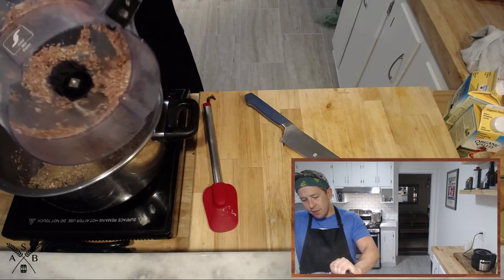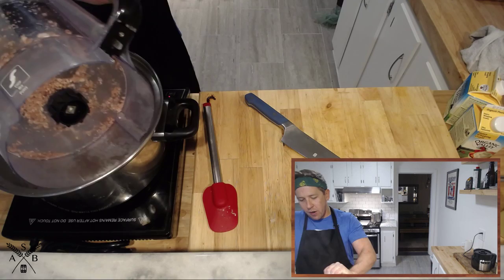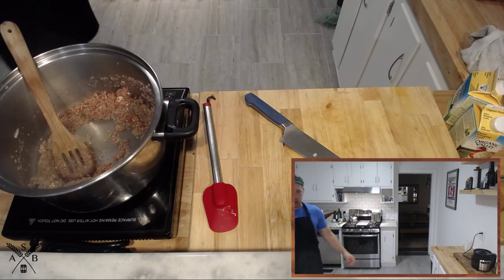I didn't weigh. It's supposed to be about a pound for the sauce, but a little more mushrooms. It's gonna be all right. Look how much water is coming out of those guys, though. So much water.